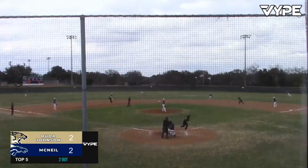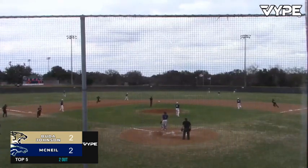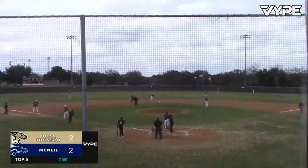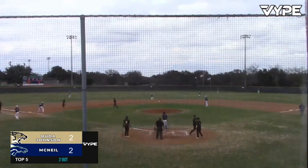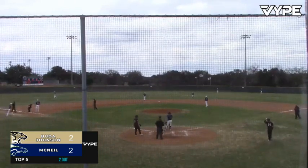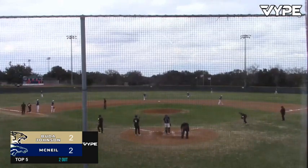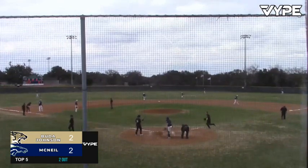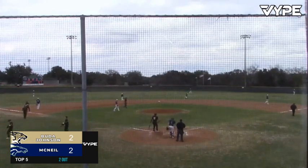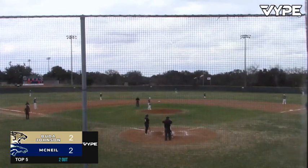And he swings at the first pitch, lofts a fly ball into right center field, Shook heading over, and it's going to get down. And it gets past him, so one run is going to score, two runs are going to score, and McLean is heading into third, and he is in there. So McLean with the triple, two runs scored, make it 4-2 to Johnson.